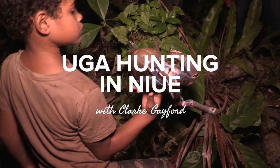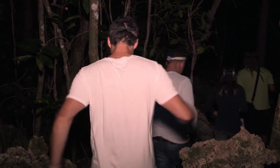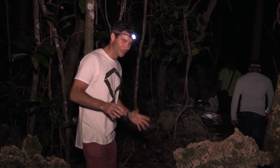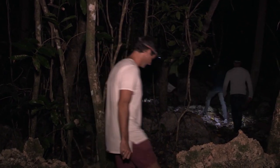Now, if you really want to discover another side to Niue, come and have a look at what happens after dark. All right, so we're on an actual Oonga hunt deep in the jungles of Niue.